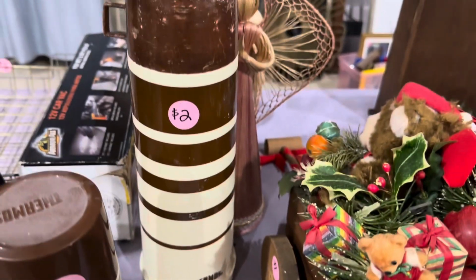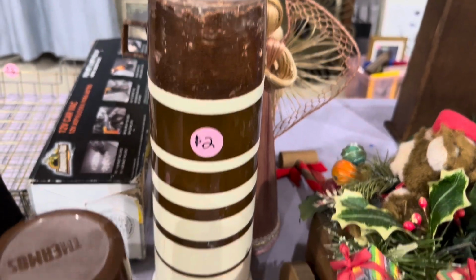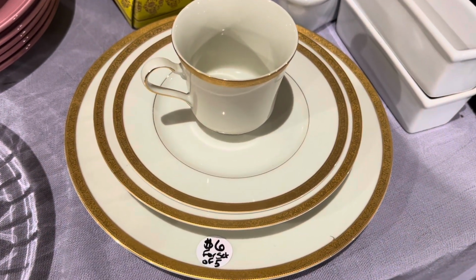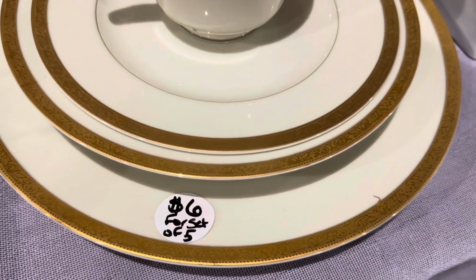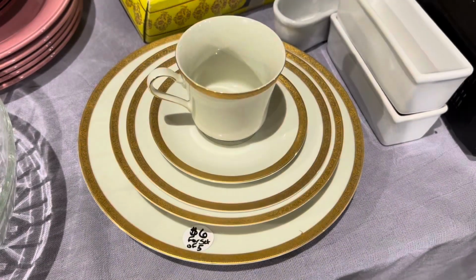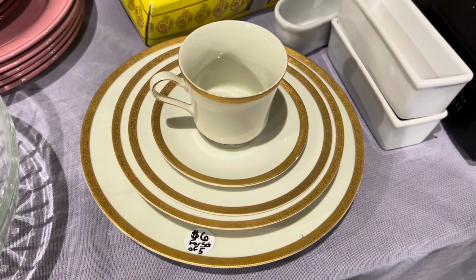And then they have the larger one. It's in a really rough shape, but it's also $2. Plate serving for $6. It's 5 pieces. It's absolutely gorgeous. I love that gold detail. It is ivory china by Mikasa. Here's a look at the complete serving set.